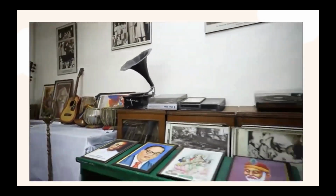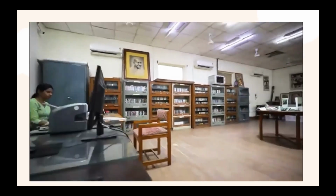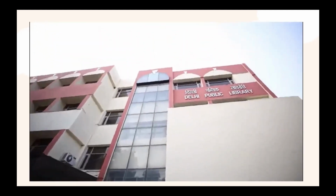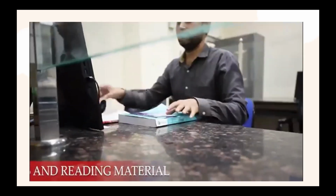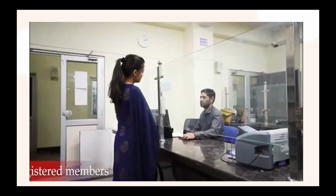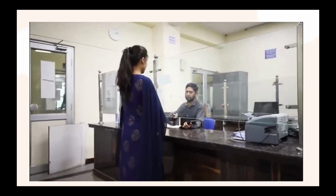It is increasingly felt that the library should not merely serve as a center for lending books, but should also grow as a robust organization devoted to promoting intellectual pursuit and create community rapport among its readers. Delhi Public Library provides the following facilities to the public. Issuing books and reading materials to its members is the main service of every library. 1,65,854 registered members are availing the services from Delhi Public Library.